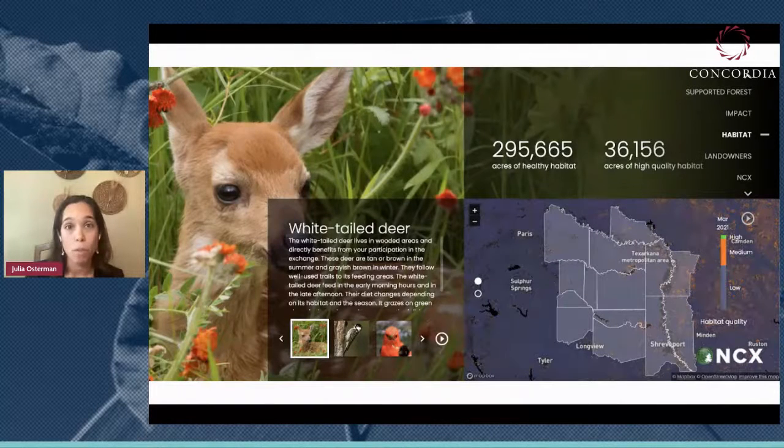And so when we think about balancing these various outcomes on the landscape, ensuring that we're investing in natural capital for a more sustainable future, we're doing so in a rigorous and quantitative way, and using data to make sure that we're directing those investments for greater impact to solve the climate challenge and biodiversity challenge over time.